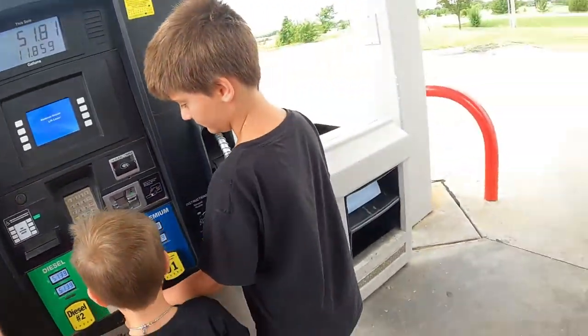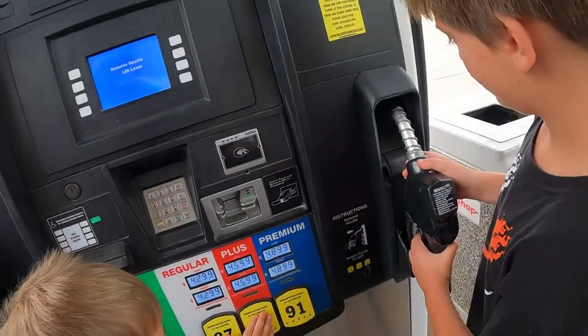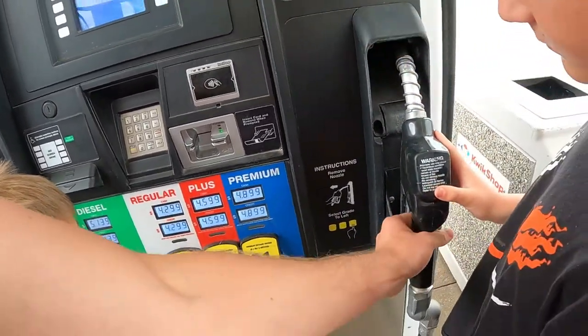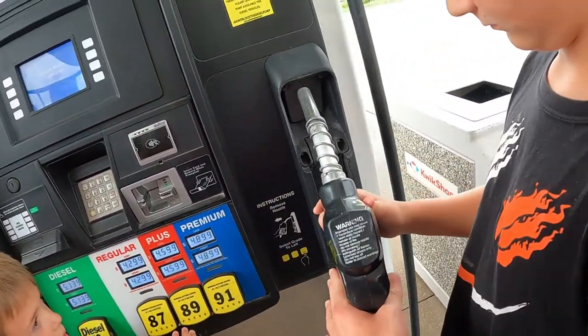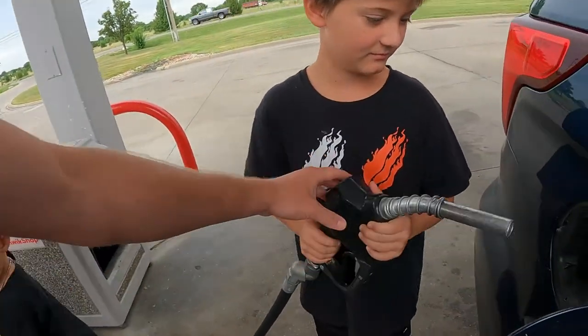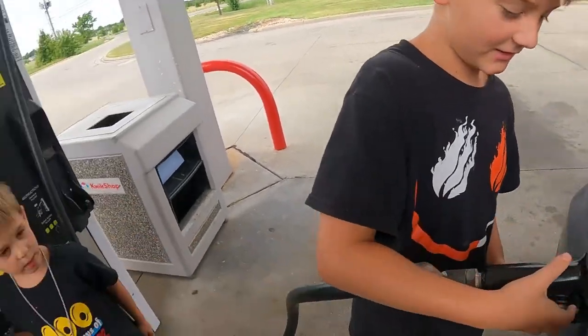Go ahead and lift the nozzle. I'll open this. Yep, lift it. Don't pull that. Do not pull that. You just pull this out and up. There you go. Almost had gas everywhere, right? Stick it in there. All the way in there. There you go. Staying away.